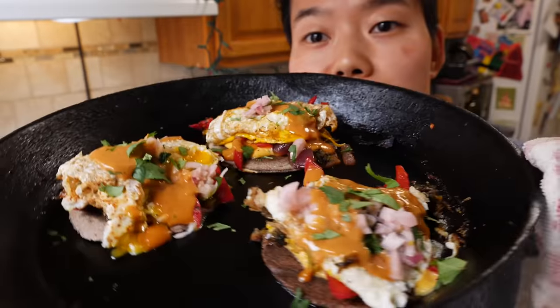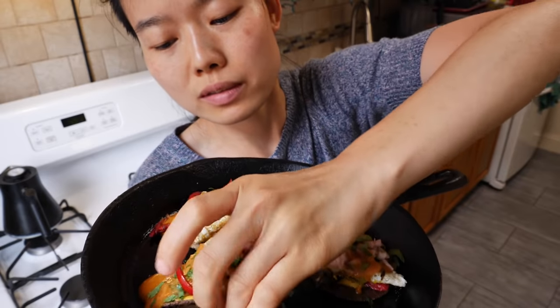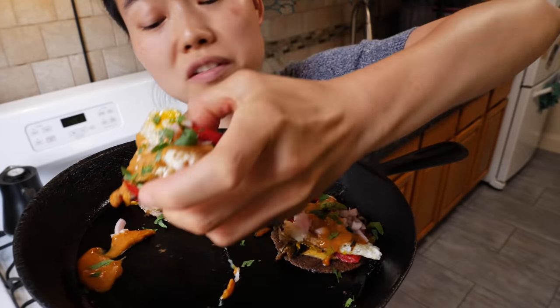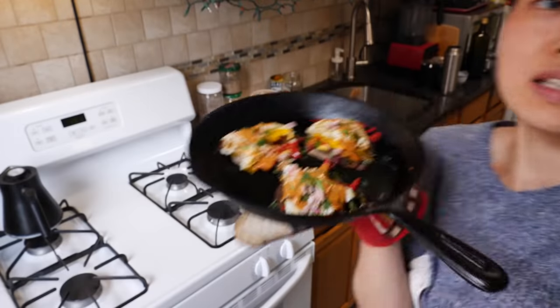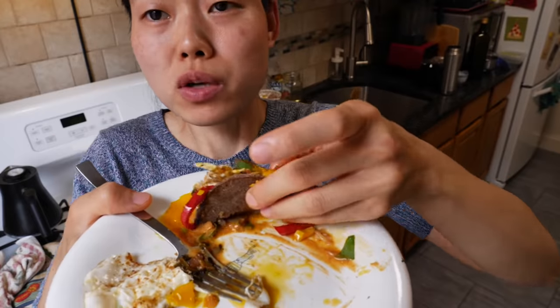Trash fajitas. This could become a regular thing. Not gonna lie, I'm so tired. I'm not even gonna plate these guys. They're just coming straight off of the hot pan. This is a bad idea. Ah, that's hot. Better idea. Plates. It somehow works.